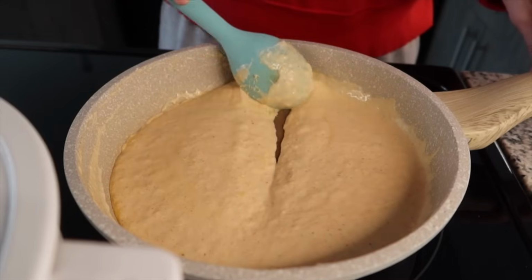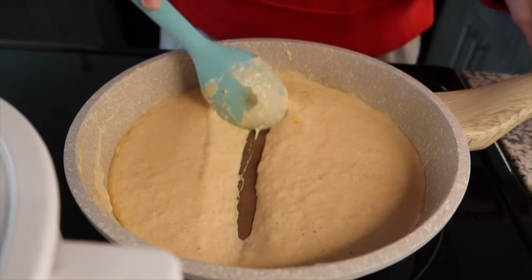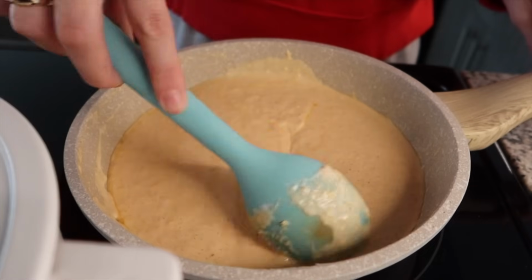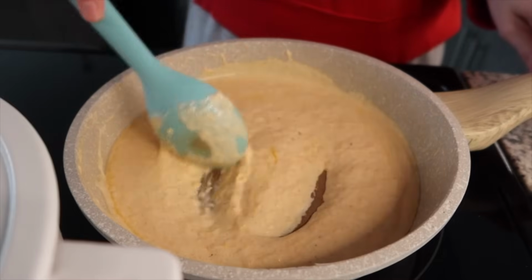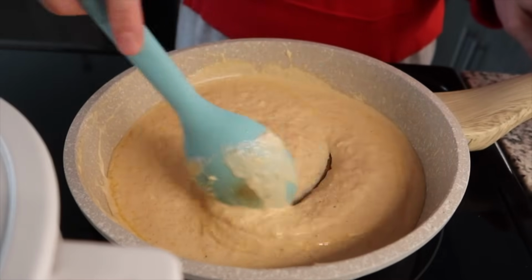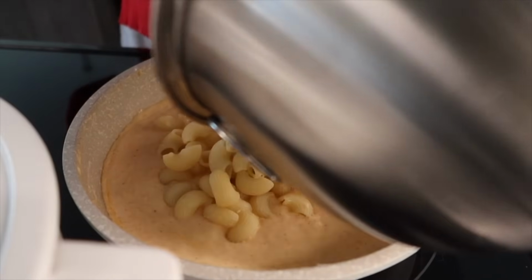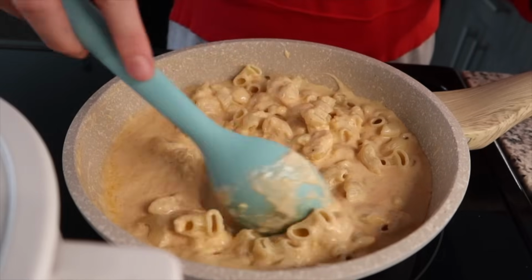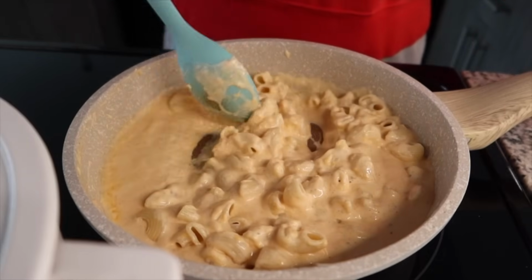You can see, if I go like this, see how you can see the bottom of the pan so clearly? Nothing is sticking. There's no cheese at the bottom of the pan, and that's because I've just been mixing and mixing and mixing. This macaroni is huge from Trader Joe's. I'm kind of obsessed. Might need to add in a little bit more cheese and turn the heat back on once we get all the shells in here.